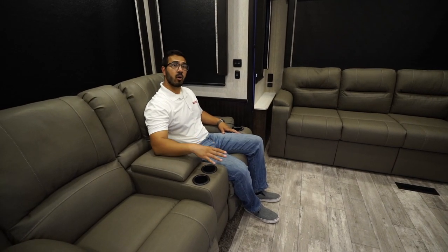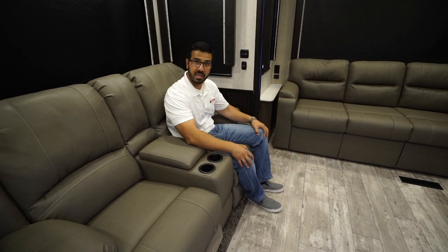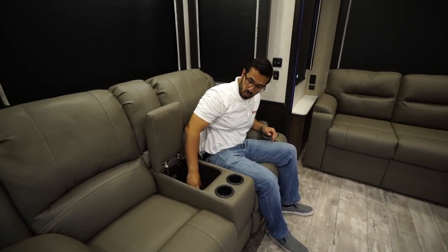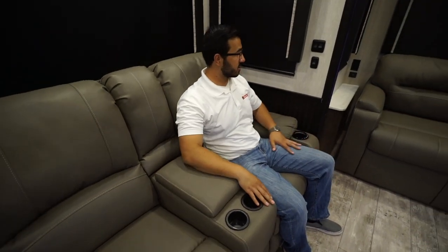And I really like the power open and close because I've seen a lot of people, especially if they're a little bit older, if they've had knee surgery, where, you know, closing it can be kind of tough. Having the power makes it super simple. Right in between is a spot for your remotes as well as a nice armrest there.